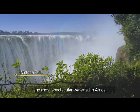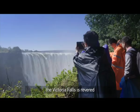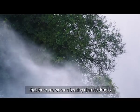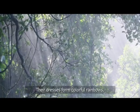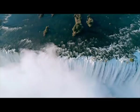As the largest and most spectacular waterfall in Africa, the Victoria Falls is revered by tourists all around the world. It's said that there are women beating djembe drums deep in the pools under the waterfall, making a thunderous roar. Their dresses form colorful rainbows, and the spray rises to become clouds of different shapes.